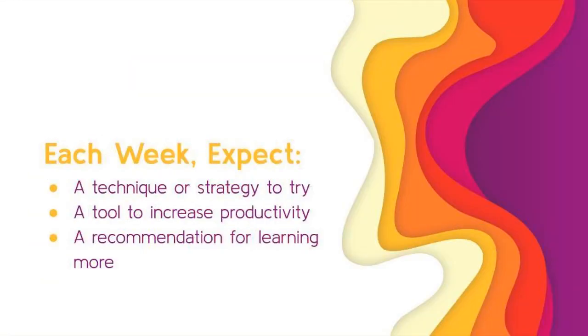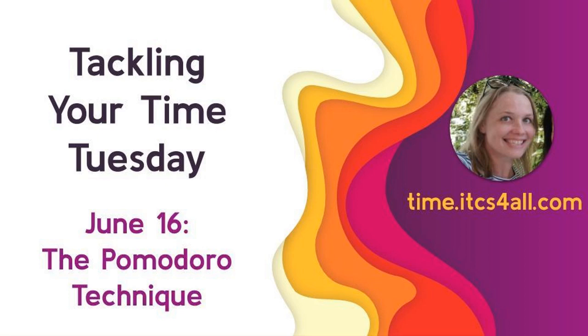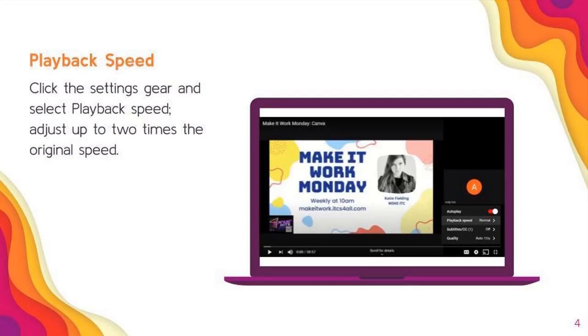Each week, I'm going to give you one technique, one tool, and one resource for further reading. And this week, my focus is going to be on a technique, a strategy called the Pomodoro Technique. But first, here's your first time saving hack.